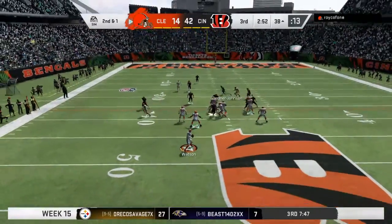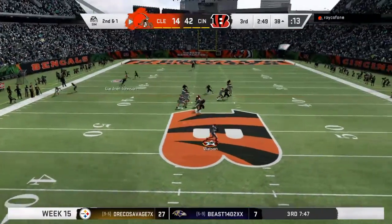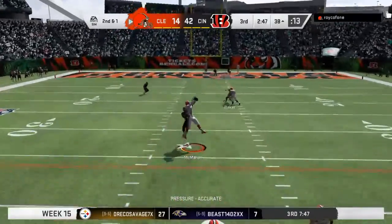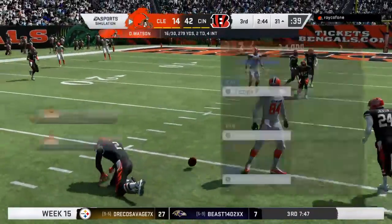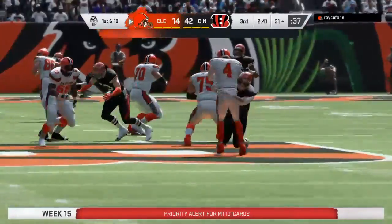Off play action. Watson. High throw, but the catch is made. 7 yards there and a 1st down.